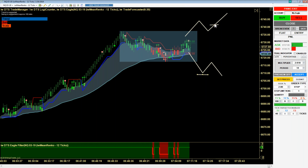The nice thing about waiting for the breakout is the market will put itself in a bit of a bind. It will commit one way or the other. So what I mean by that is we got the breakout, we got the retest, we can now set our sell order.